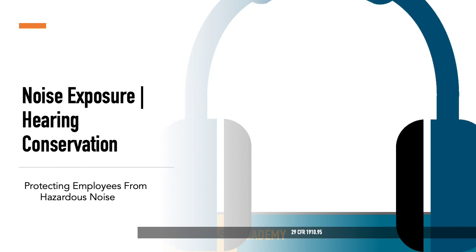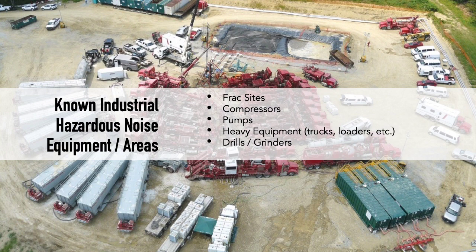All right, our next topic, noise exposure and hearing conservation. We want to protect people from hazardous noise. So the first thing we want to assess again is, where do we know that there is noise? Here's just some examples. We have frac sites, compressors, compressor stations, pumps. Pumping units aren't typically super loud unless they're an Ajax style. Heavy equipment, as well as trucks, loaders, semis, welding equipment, drills, grinders, hammers, anything where there's impact that's creating noise, or pumps or engines that are making noise. That's typically where we're going to see a lot of noise in our industry.